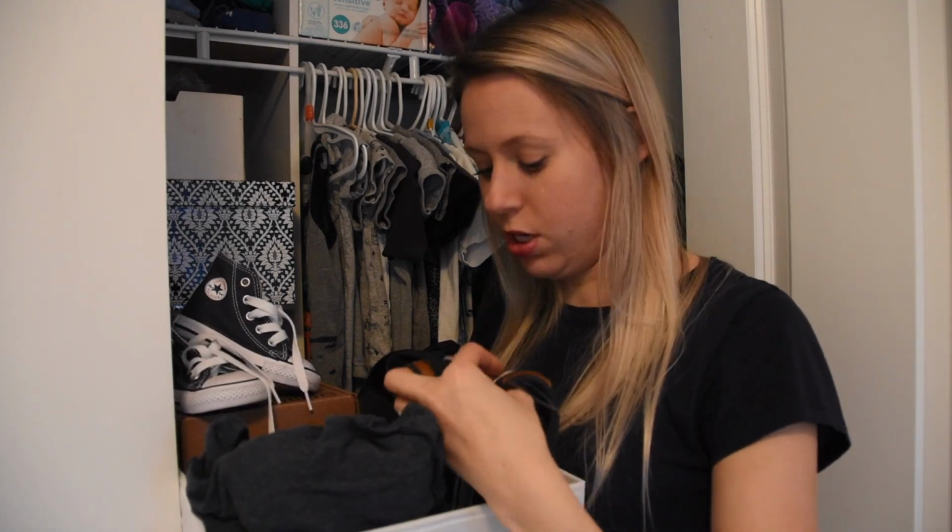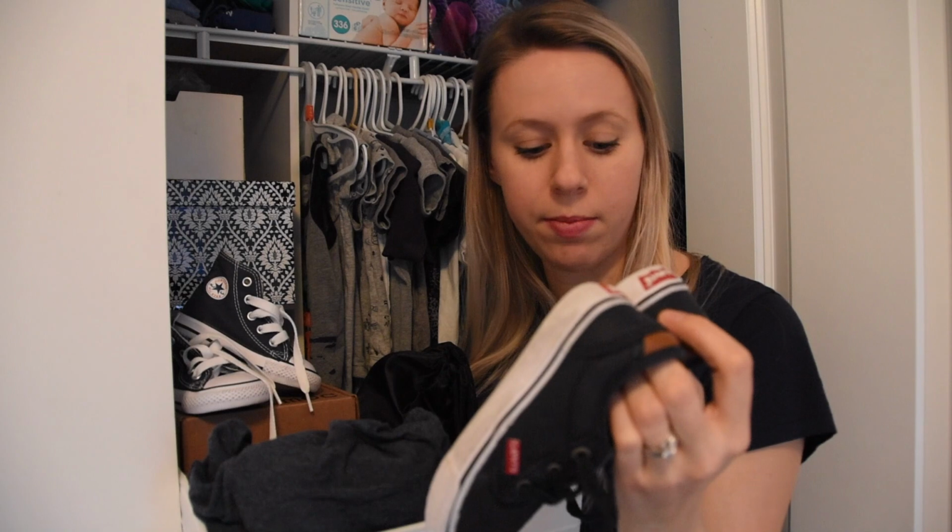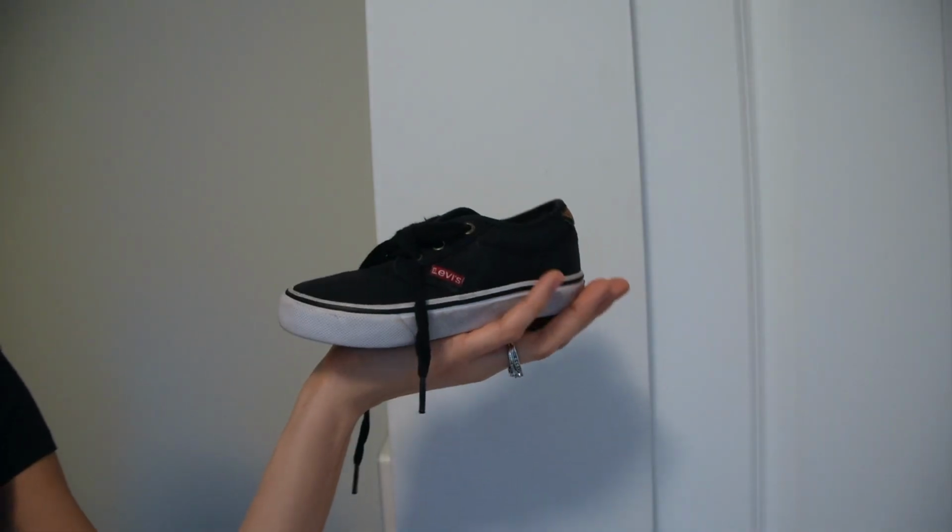These are shoes he's gonna grow into. This is the only shoes that we currently have for him. They're a little bit too big, but I got them from a thrift store. They're cute little Levi's. Seriously, look at these shoes.